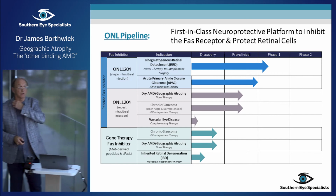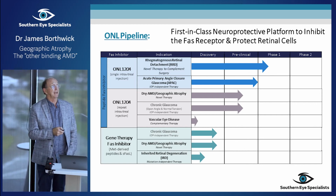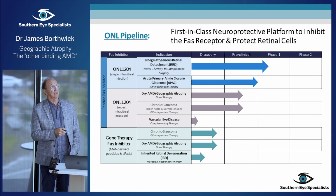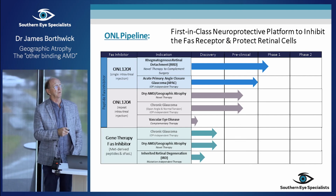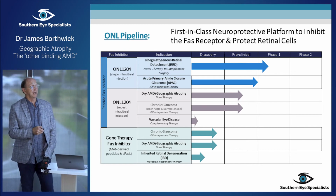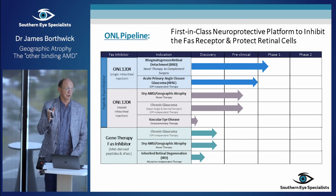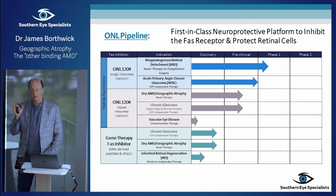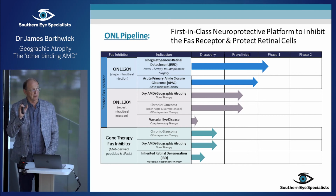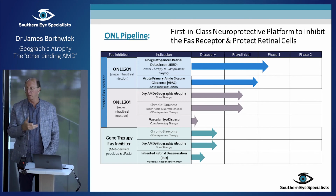And the other thing about this that's quite exciting is that apoptosis occurs in a lot of our disease processes. And so at the moment they're already in different trials, phase 1 with rhegmatogenous retinal detachments and angle closure glaucoma. We're in the dry AMD study here, but they're also looking, more importantly I think, which will have a big role to play, at chronic glaucoma, because we know that apoptosis is a major cause of why cells die in the optic nerve, because they get started on that pathway and you can't stop it.